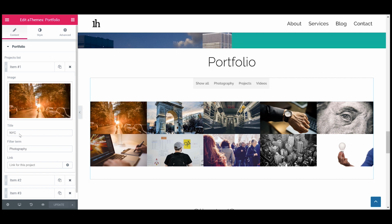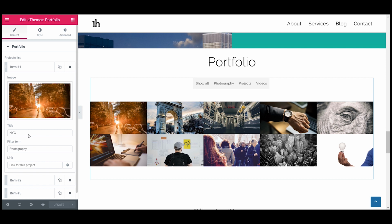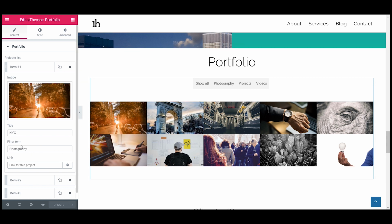Okay, so you can go through and you can change the title, which, see, it says NYC, you could have whatever title you want here. You could link this project, so you could link it to a video perhaps. You could link it to a post that you write. You could link it to a page. Completely up to you. And then this thing here called filter term, this is what's important.